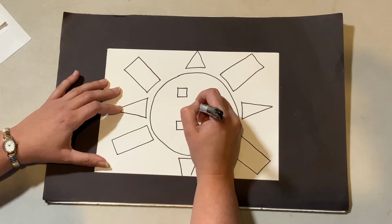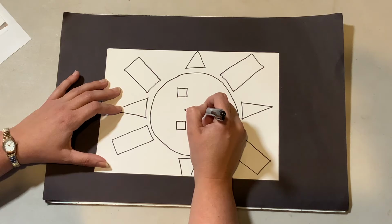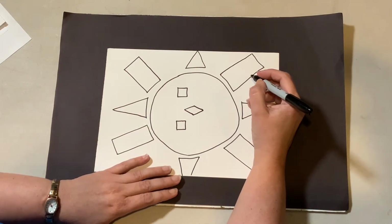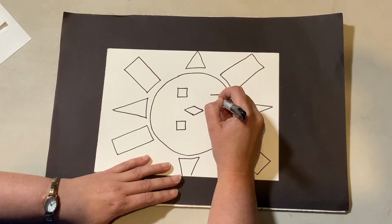Nose. We have four that are the same size, but it's like you're doing the A and the V. That's our rhombus or our diamond. Oh, yeah, I want another rectangle. We're going to do another rectangle.